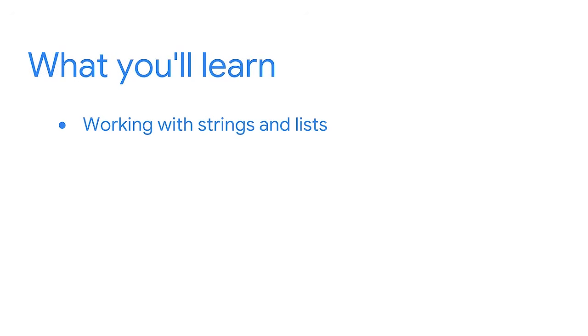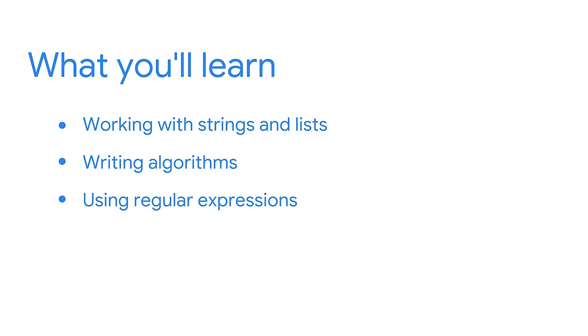First, you'll learn more about working with strings and lists. We'll expand the ways that you can work with these data types, including extracting characters from strings or items from lists. Our next focus is on writing algorithms. You'll consider a set of rules that can be applied in Python to solve a security-related problem. And finally, we'll further expand the ways we can search for strings when we explore using regular expressions. We're going to have a lot of fun, and you'll start writing some really interesting code in Python. I can't wait to get started.